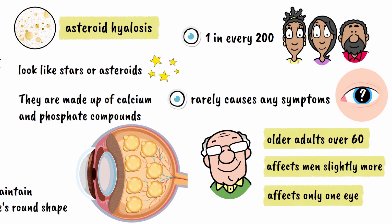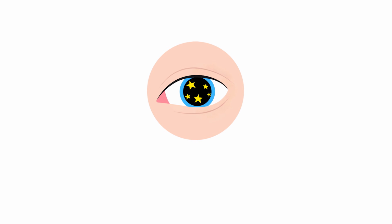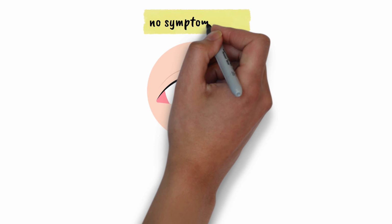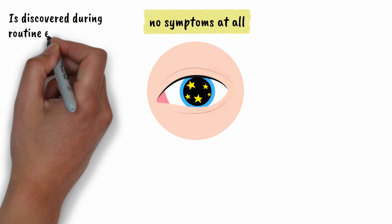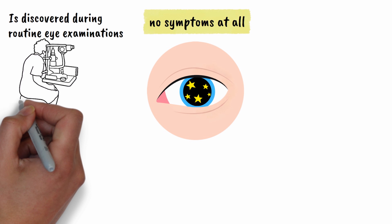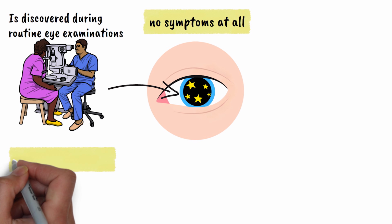Let's now see some common symptoms of asteroid hyalosis. The vast majority of people with asteroid hyalosis experience no symptoms at all. This is why the condition is often discovered accidentally during routine eye examinations, when your eye doctor notices the characteristic sparkling particles while looking into your eyes. When symptoms do occur, they are typically very mild.